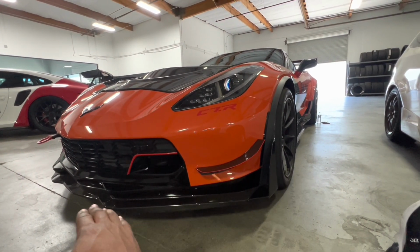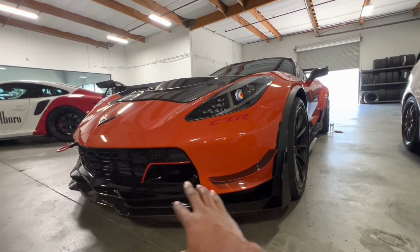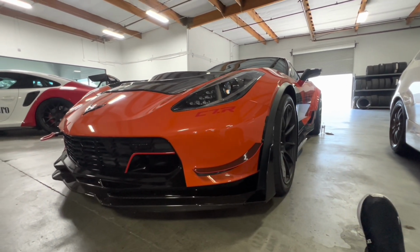You're gonna see a new splitter. You're gonna see massive end plates as well, and there's gonna be an air dam to help with the airflow of the car so it doesn't go underneath. So that way the car can perform very good. And I'm just so excited, guys.